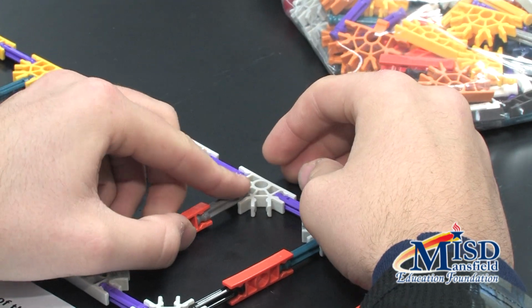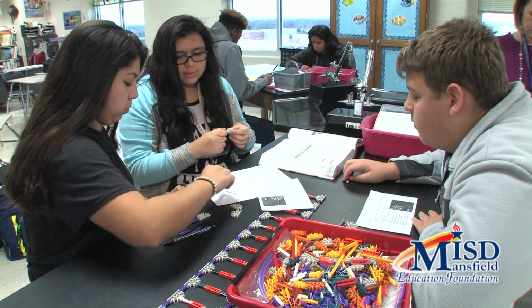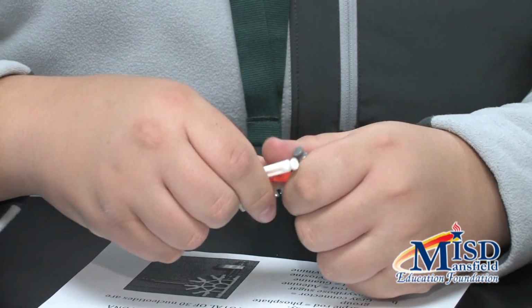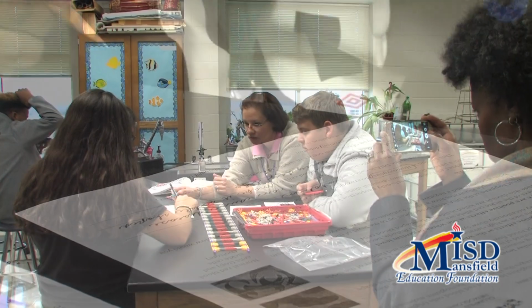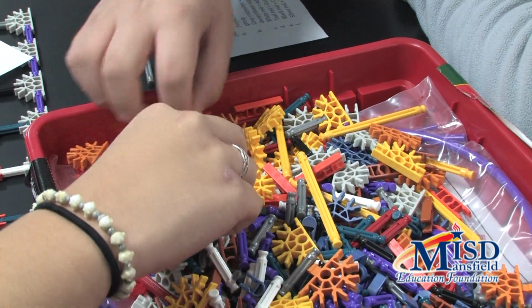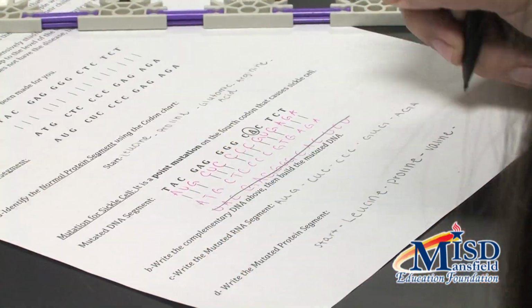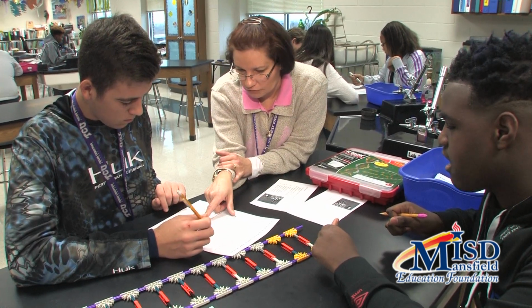We use the Connects in the unit of the DNA where the students actually build the DNA, they replicate the DNA, they do the RNA, and then today we're using it again for mutation and figuring out some of the diseases that are caused by mutations. At one of the stations, the students were building the model of the mutation, and at the other station they were answering questions about the disease that they were looking at, which is sickle cell anemia.